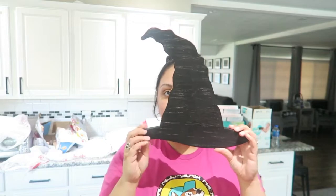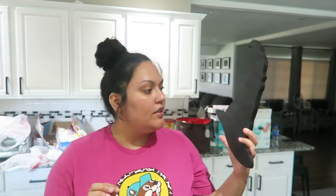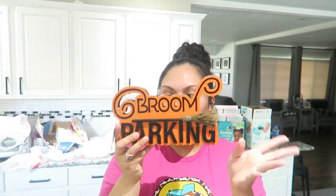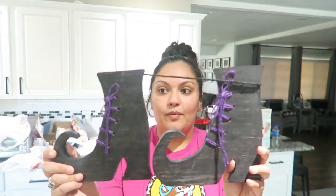So from the Bullseye dollar spot, I picked up this wooden witch little thing. So cute. It was $5 and it looks very distressed and I love it. I also picked up this broom parking sign. I picked up the little broomsticks from there last time and this was $3. And then I got the little witch feet. These were $5 and they have the purple laces.